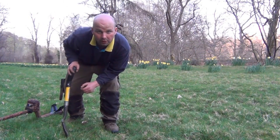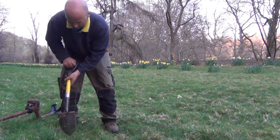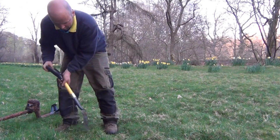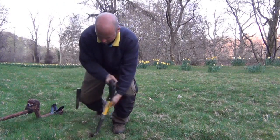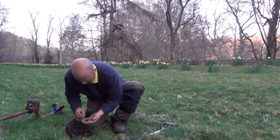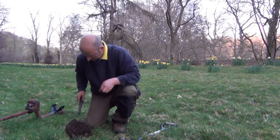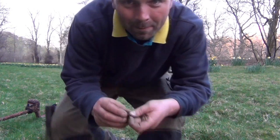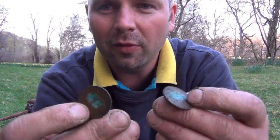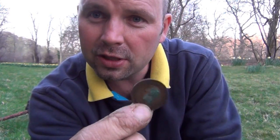This one's reading 1143 both ways. It says it's only about 4 inches deep. Another doubler. This time it's 2 halfpennies, one of which is George V, and the other one's George VI. Very good.